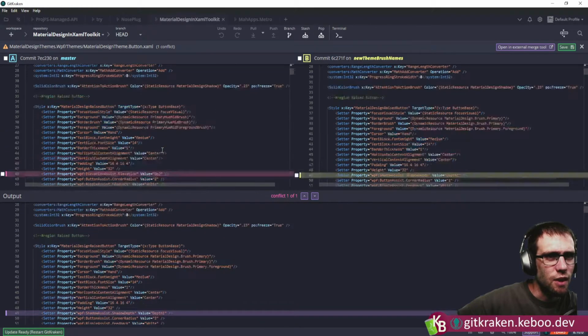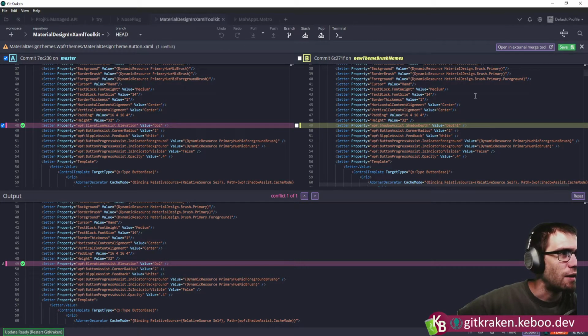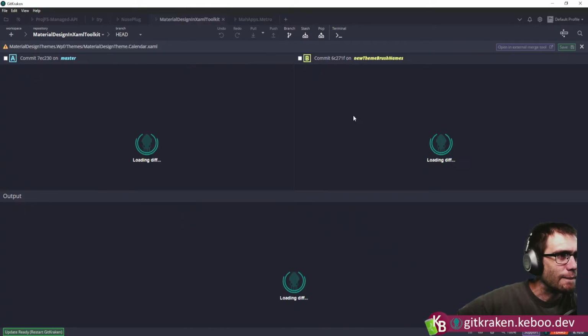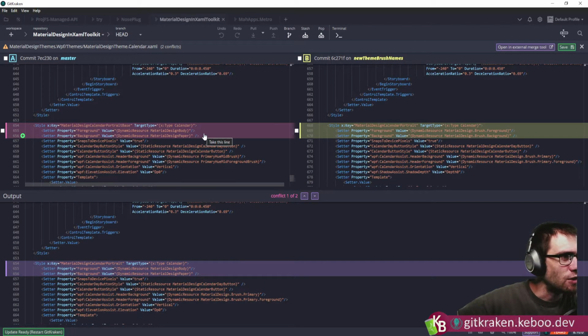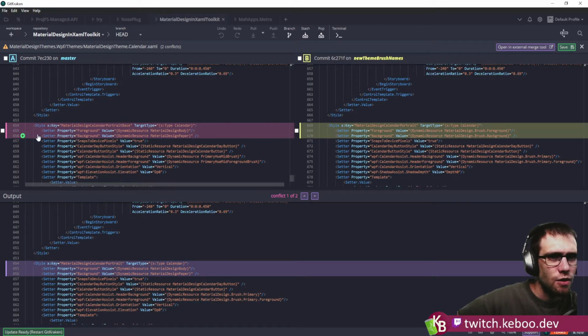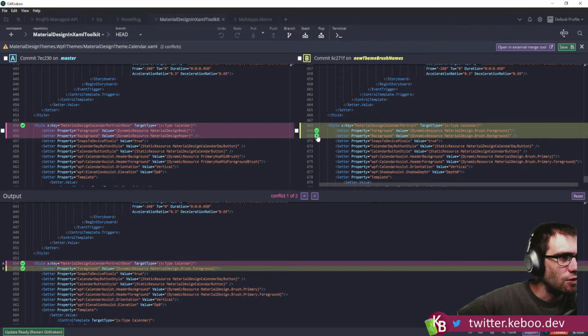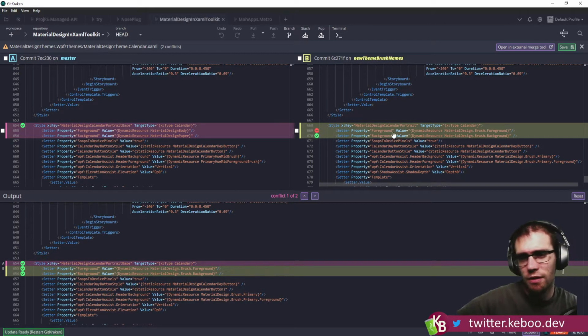Let's see. So I think in a lot of these cases, I probably am just going to take the side on master. Because the only significant changes on any of these... Now this one I might want to keep. So we're going to take this one on master, but these two lines on my branch. Because the whole point of this branch is changing up the names of the brushes.